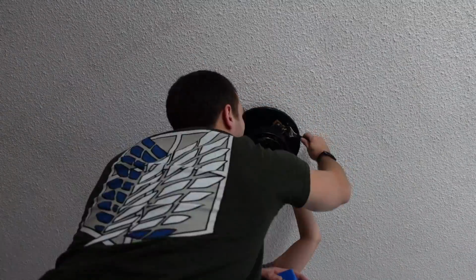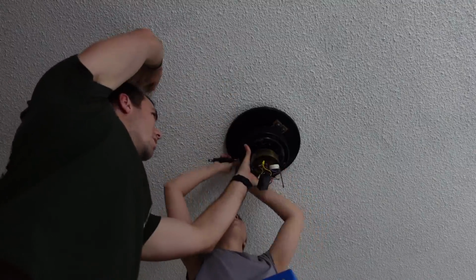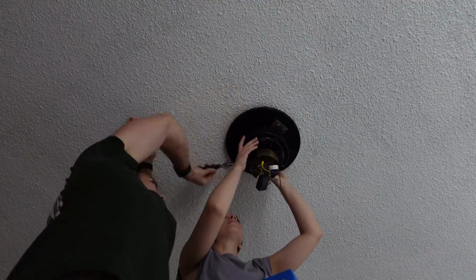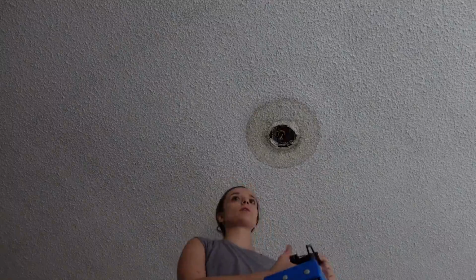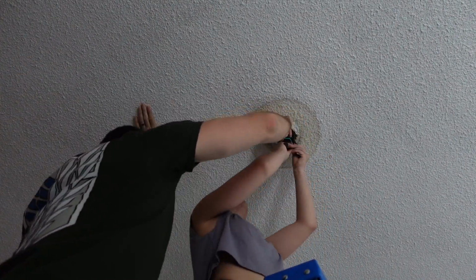And yes, we did turn the electricity off to the whole house before we touched this. So if you are going to be changing out any light fixtures, anything electrical, please, please, please be safe and turn off all of the electricity.